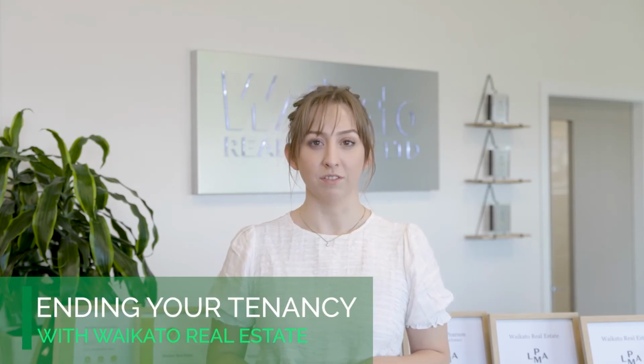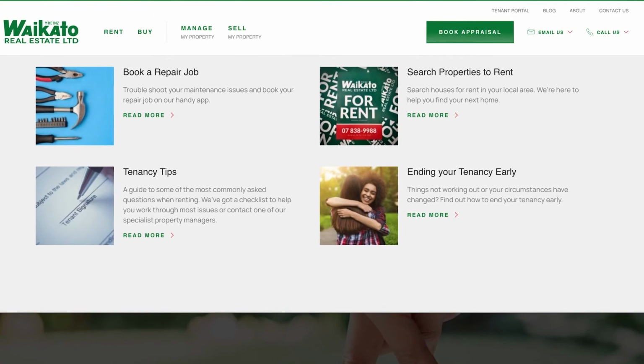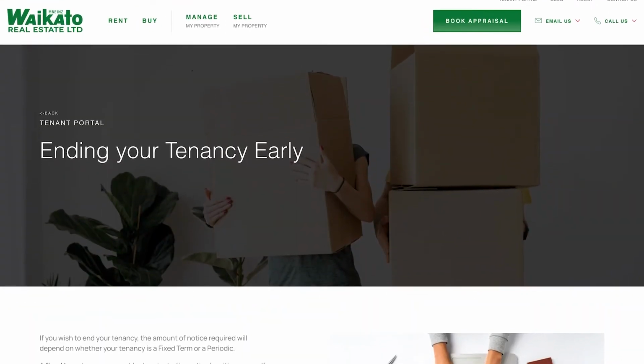If you wish to end your tenancy early, then please fill out the Notice to Vacate form on our website. You'll find it in the Tenants portal on Ending Your Tenancy Early page. If you're on a periodic tenancy, then you'll need to provide 28 days notice. However, if you're on a fixed term tenancy and you're wanting to vacate prior to your end date, you'll need to discuss this with your property manager. This is because a fixed term tenancy cannot be terminated by giving notice unless both parties come to an agreement.